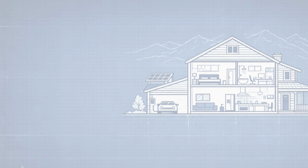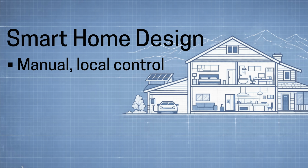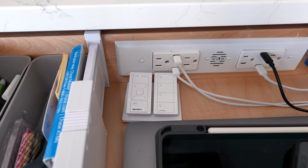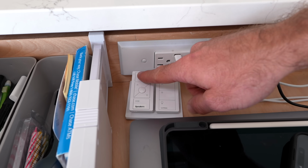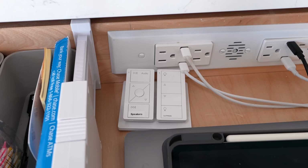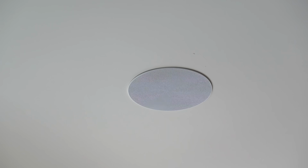So one of the key design constraints we had for the smart home was that everything needed manual local control. One of the ways we did that for a lot of the devices that didn't have a good local control option, like Sonos, is we programmed Pico remotes. So inside here, we have a Sonos controller that uses the Pico audio remote that allows us to play and pause the current music, change the volume, skip to the next track. And then this center button will regroup the speakers, which anyone who uses Sonos knows is a nice shortcut to have.